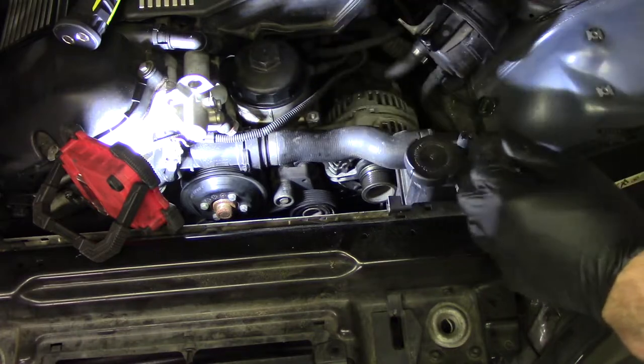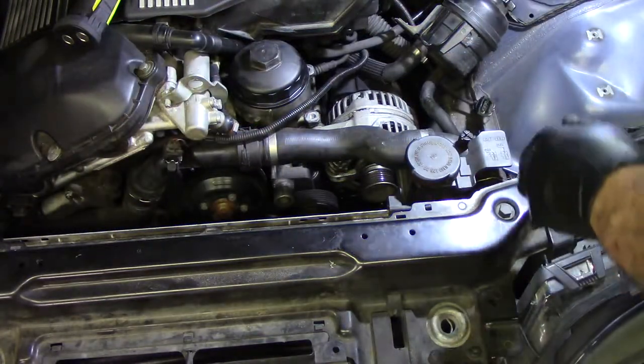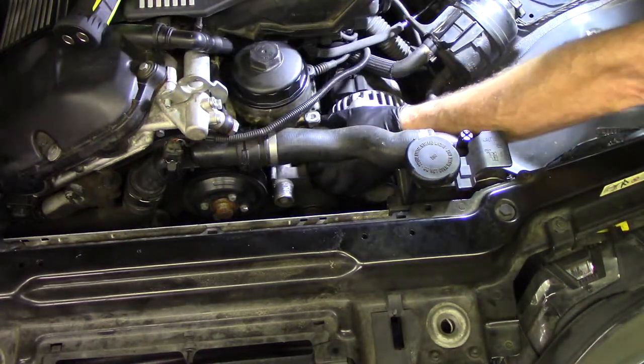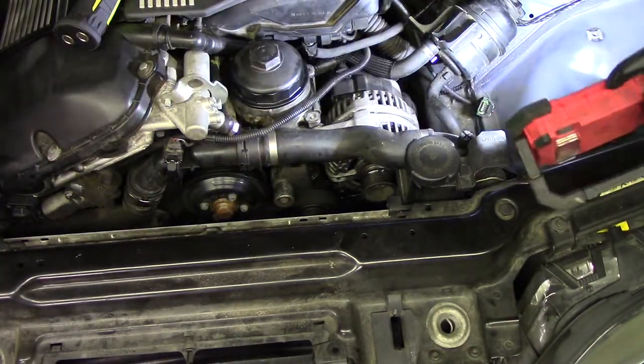I think it's going to be replaced at some point soon. Let's see what else there is to get this alternator off here. Assuming there's got to be a bolt down below somewhere, and I see another 16 down there. That's going to require a socket.